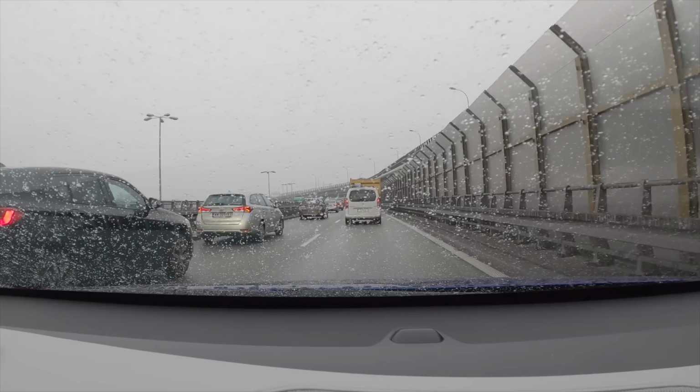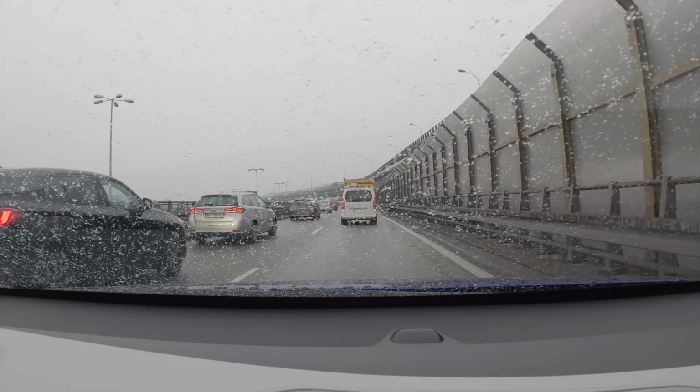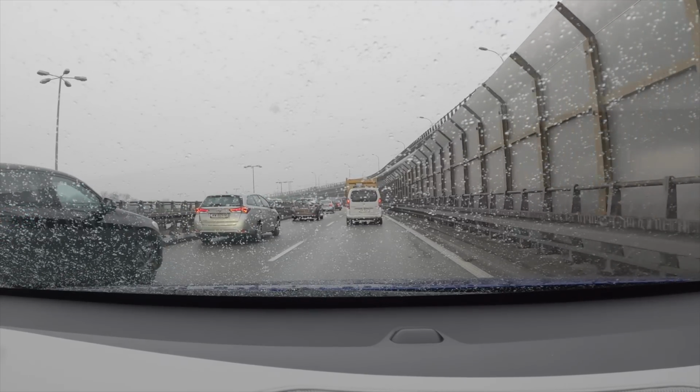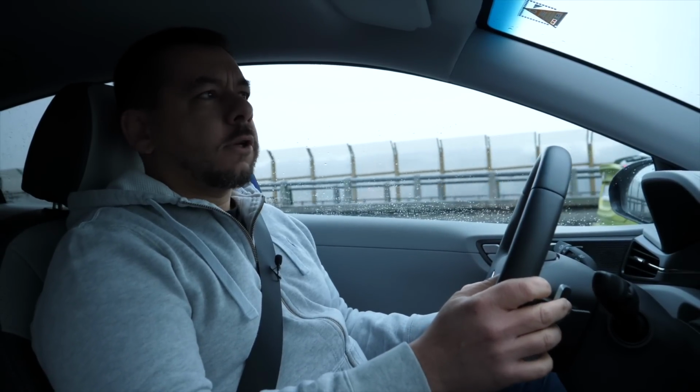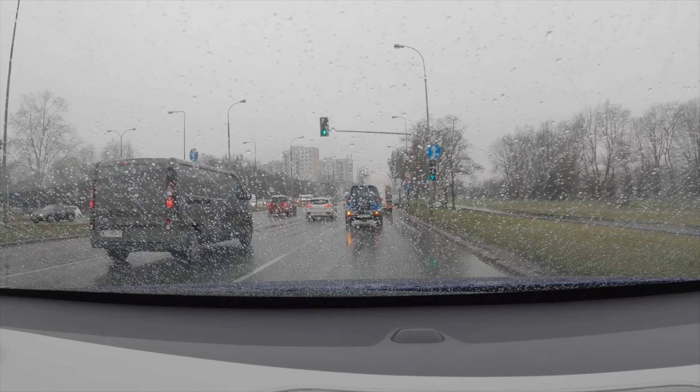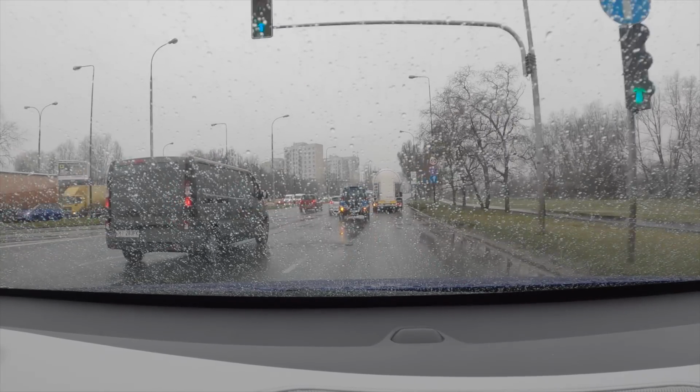Now, this car has these paddle shifters, which shift gears if you put it into sport mode, but in eco mode, they actually activate recuperation. So there are 3 stages of recuperation, and recuperation really helps you get a better result.